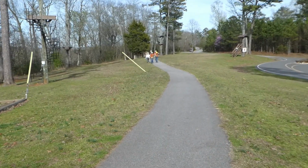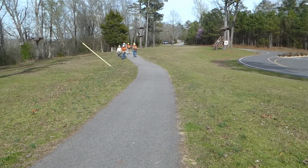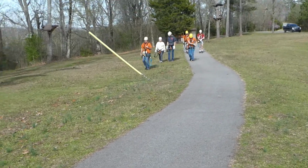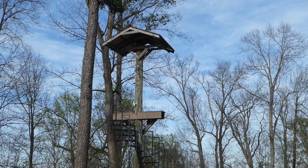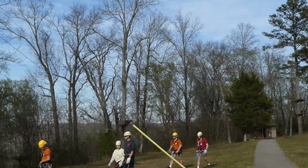Like, here's another bunch of survivors. They survived the zip lines today. That's pretty good. Last group I asked, they said they barely made it. Anyway, guys, if it's not high enough, you can climb on up a little higher and get on the zip lines. Oh, they're going to go zip lining. Let's watch them.